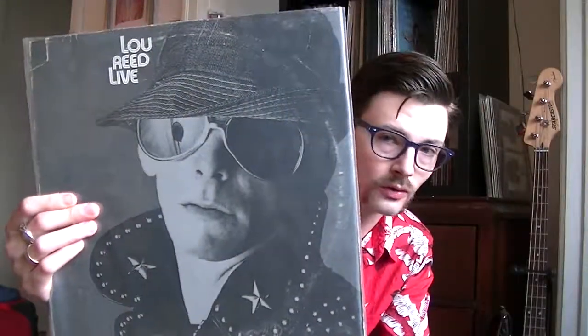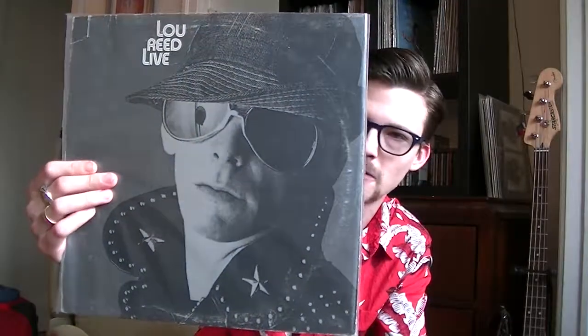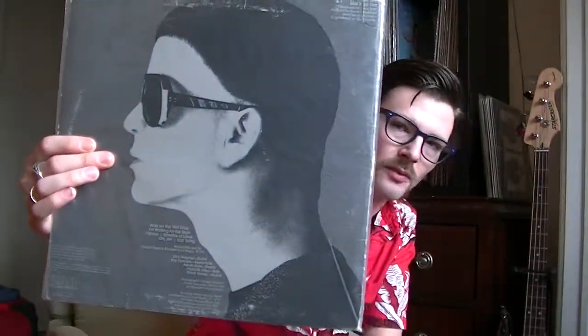Anyway, moving onward. We got an original pressing here as well of another Lou Reed live album. It's just called Lou Reed Live, no special title. Great album. I'm not sure if I like this one more than Rock and Roll Animal. This one has more to offer, I think, but I think I might like some of the performances and the character to the performances in Rock and Roll Animal more.